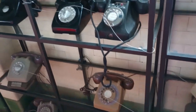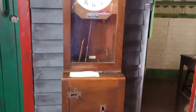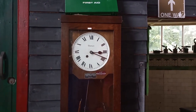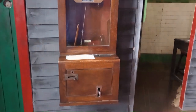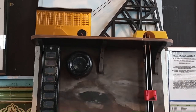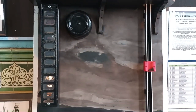Some of the communication devices that were used over time. There's the old clocking in clock. Get your card stamped so they knew how many hours you'd put in. That's a model of how the winding gear used to work and lower the cage down to the coal face.